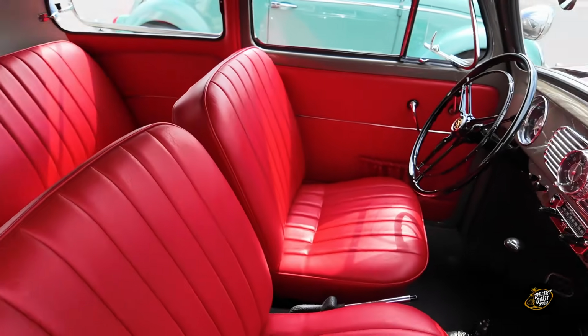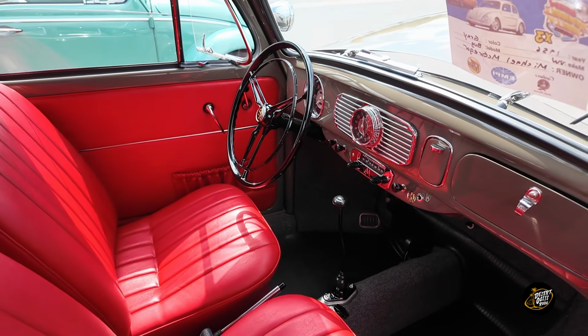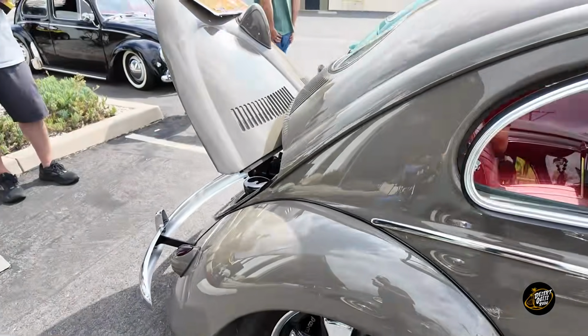This one's like a brighter red interior. Look at that steering wheel. I've never seen that steering wheel before. Ah, it's pretty cool. All right, we're gonna go look over here.